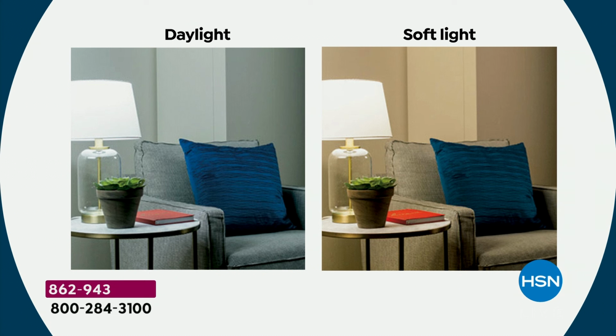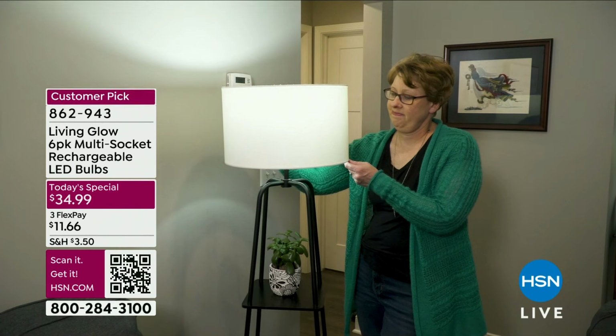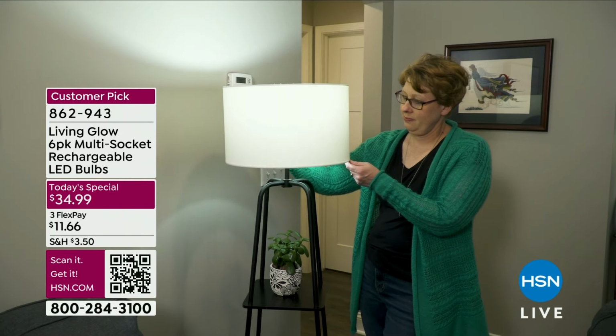You could be taking a shower, and there's a storm that rolls through, the power goes out in your bathroom if you've got them in the multi-socket. You may not even realize that the power went out. That happened to my mom. She didn't even know the power went out in her house, and she said, I think my TV just broke, because her lights still stayed on. That's amazing. And she thought her TV was broken. Then she realized, oh my gosh, I lost power. She forgot that she had these bulbs.